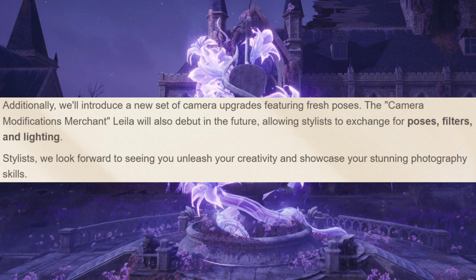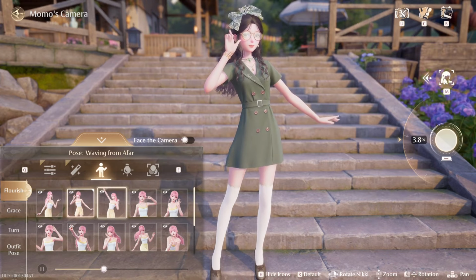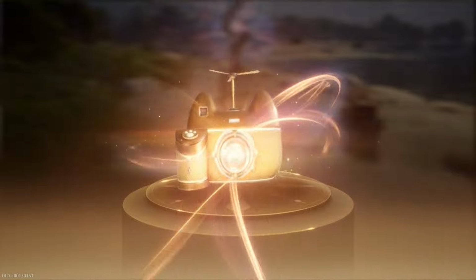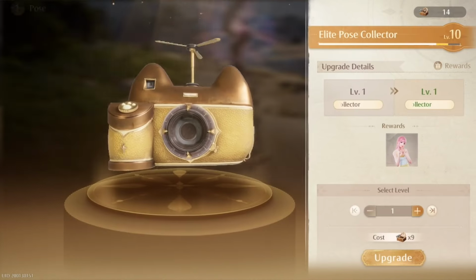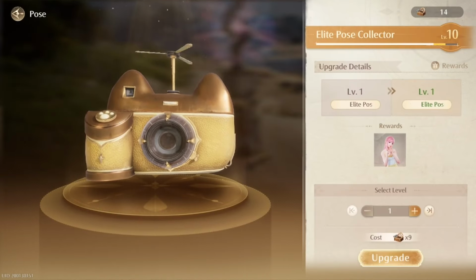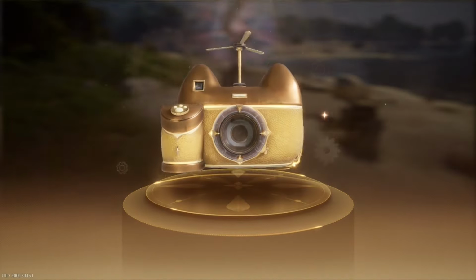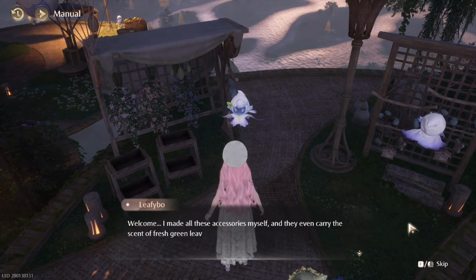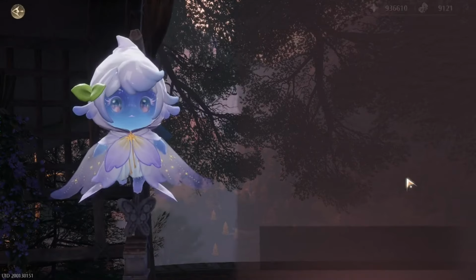They're also going to be introducing a new set of camera upgrades, which I think is definitely needed. I see so many photos everywhere of gorgeous pictures, but you do get the feeling that a lot of the poses are kind of reused, so it would be nice to have something fresh. The camera modification merchant Leela will also debut in the future, so this looks like it's going to be a shop or maybe a stall. Again, I absolutely love this because this means that you'll be able to exchange items for poses, filters, and lighting. I think definitely I love seeing more shops around because especially with the clothing ones, they're kind of one and done and you have no real reason to go back to them.